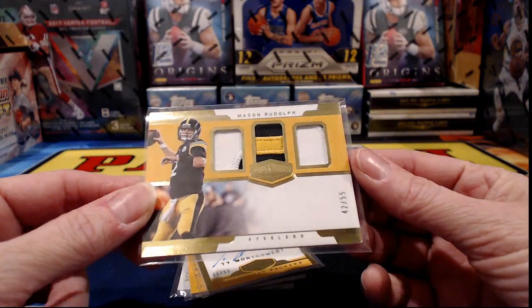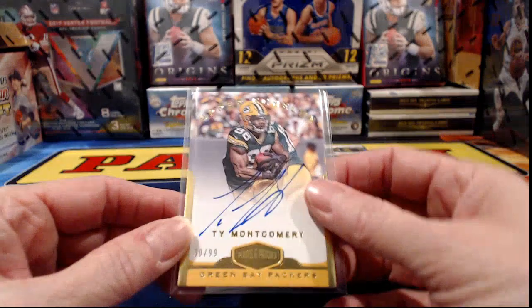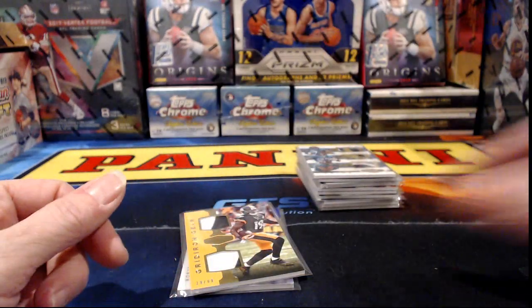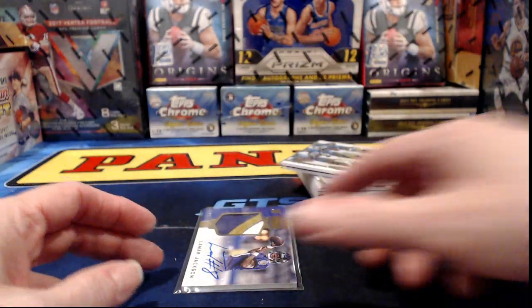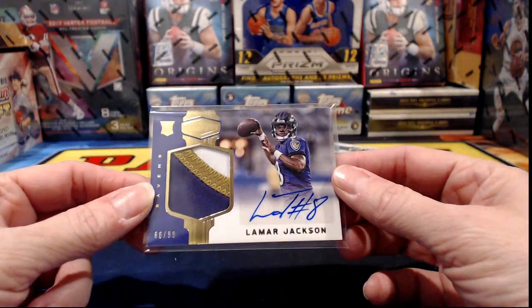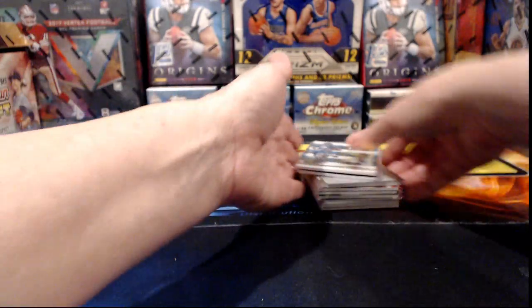Mason Rudolph relics numbered 255. You'll see another one for him in a minute. Looks almost like that one. Ty Montgomery and the Packers hard signed autograph. A Juju Smith-Schuster relic set, or two relics on there for the Steelers. Here's a nice Lamar Jackson to 99 for the Ravens relic and autograph.